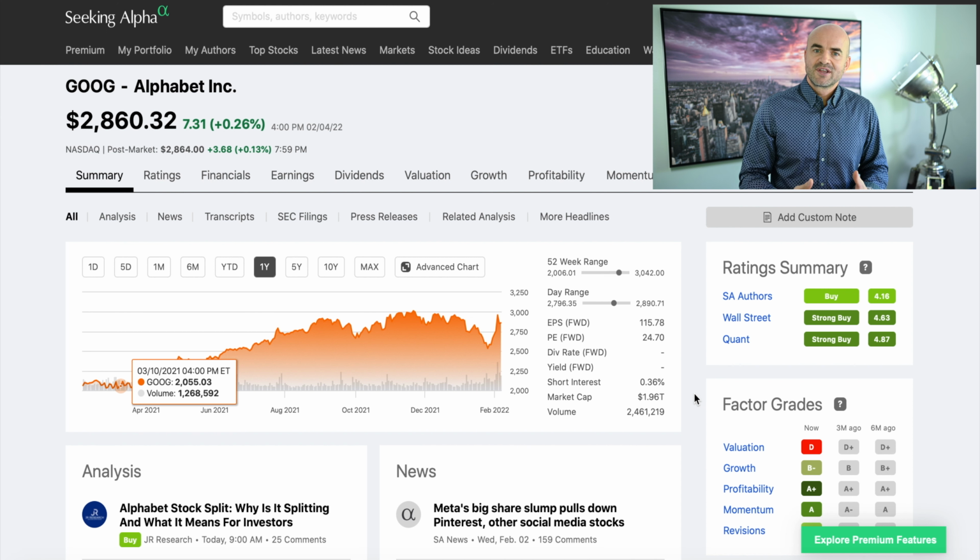They effectively want to give an investor a 2 or 3 minute snapshot, an immediate impression of, you know, is this stock worth my time? Should I consider investing in it? Should I consider doing more analysis? And so this is what they do on the right side here. When you look at the rating summary, you have the essay authors, right? That's all the contributors to Seeking Alpha. And there's some really good ones, and we'll talk about them in a minute.